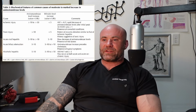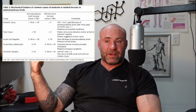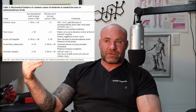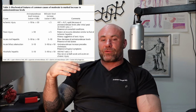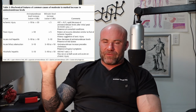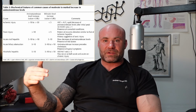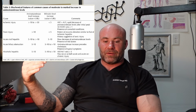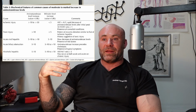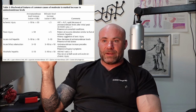Okay, this is a good slide here. When your AST and ALT are elevated, the degree to which they are elevated can actually help your doctor hone in on a differential diagnosis and exactly what's going on. So if AST and ALT are through the roof, and I see this periodically in the emergency department, we're talking over 1,000 in some cases, there's a very limited number of things that will do that to somebody acutely, and the two big ones are an acute toxin exposure. So people that overdose, for example, on acetaminophen or Tylenol or other potentially liver-toxic drugs. If they take a huge quantity of that, it'll sometimes be 10 times plus the upper limits of normal. So very, very high AST and ALT.